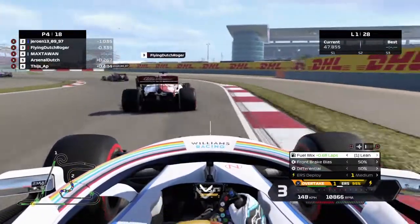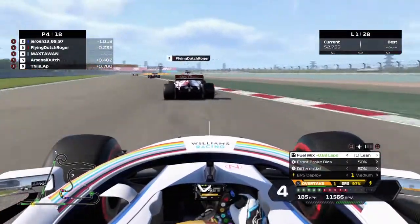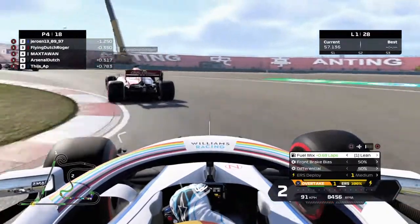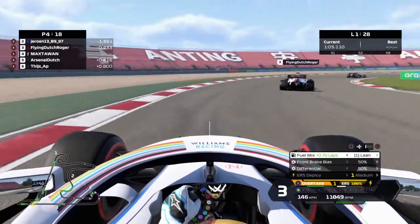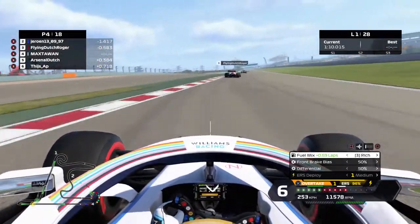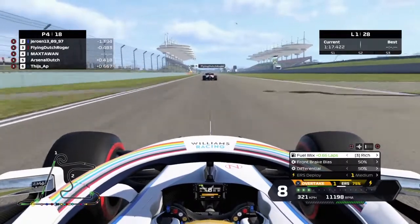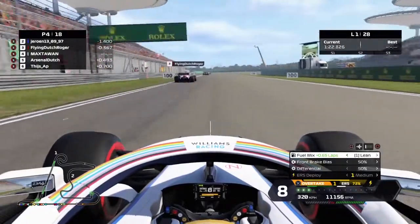Roger makes a little mistake on that right-hander, going into the grass a little bit, so it lets me come a little bit closer. And let's try to get a good exit out of this corner right here. So long right-hander, hard to find traction, and we get a meh run, I guess. We didn't get as good a run as Roger's, so we can't attack just yet.